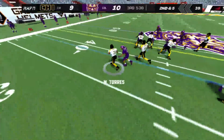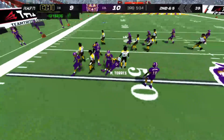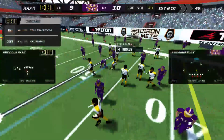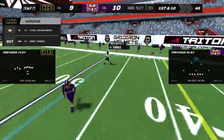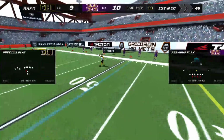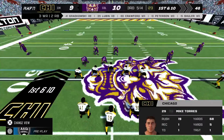Mitchell handing it off. And that's enough for a first down. A successful rushing attack makes the defense pull that eighth man into the box, which then opens up the passing game.